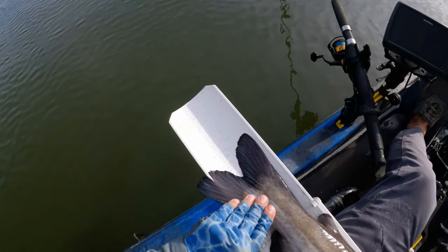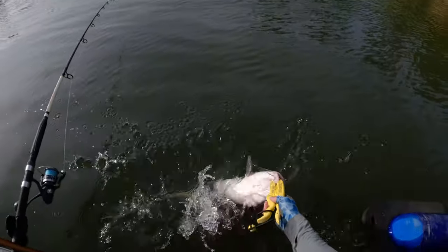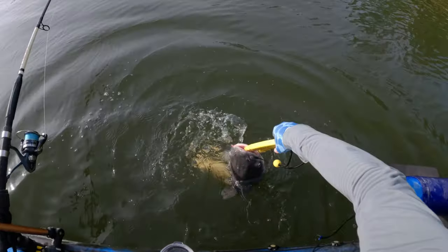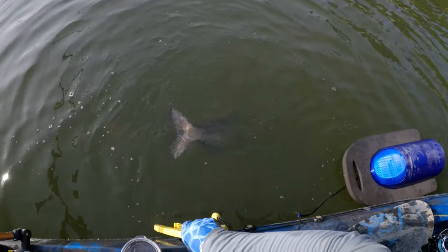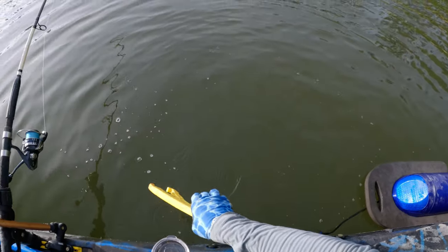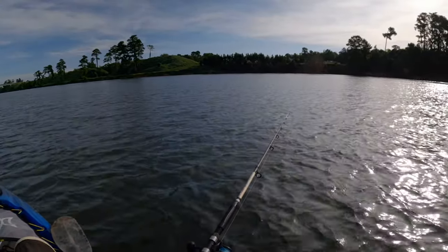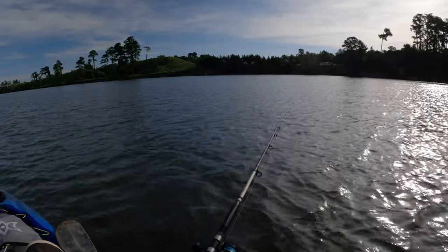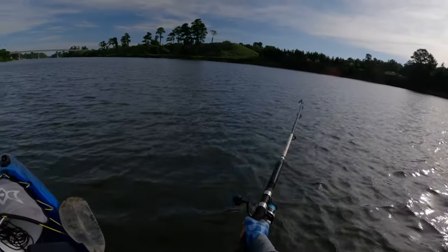That is a 31-inch catfish. Cool. Let's get this guy back. Let go. There he goes. Back to the depths. Ooh. There we go. They yoked up.